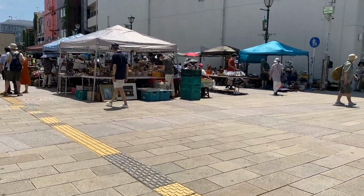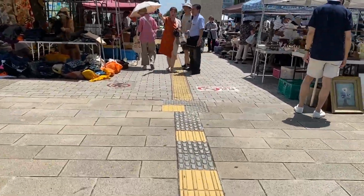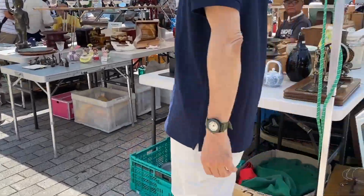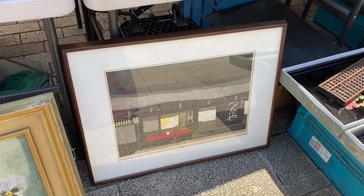We took the north exit of Yamato Station today and we took a right immediately, and then we've gone further on in that direction. Basically, this market is held on either side of the station. It's pretty big, maybe about 300 stalls.